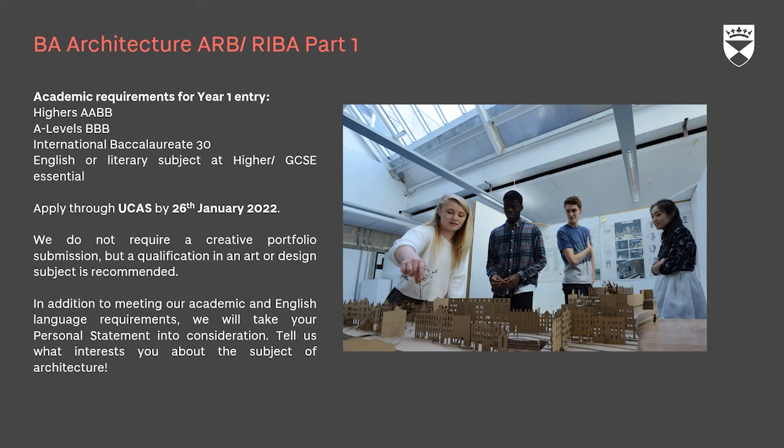In addition to meeting our academic and English language requirements, we do take into consideration your personal statement. So in addition to telling us more general information about your interests and activities, make sure you do tell us what interests you about the subject of architecture. So are there buildings you visited that have had a really big impact on you? Or are there architects whose work you really enjoy? Or maybe you've been for some work experience, and that's always really good to hear about as well.